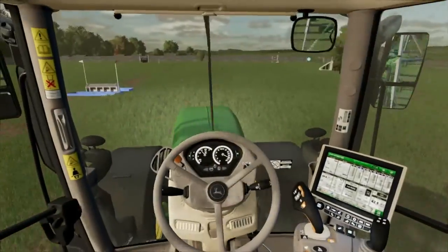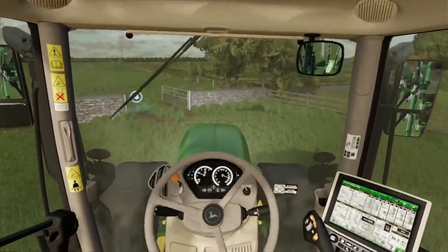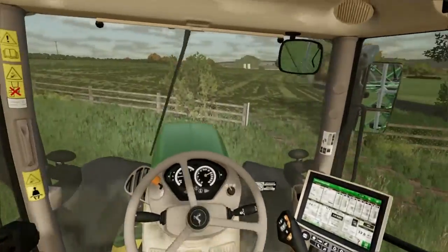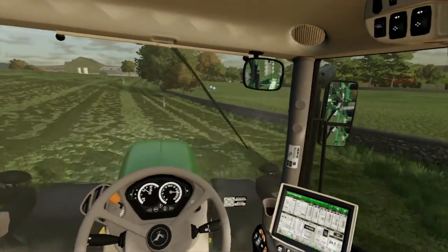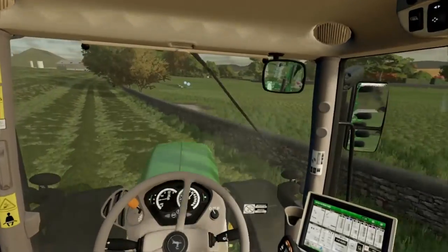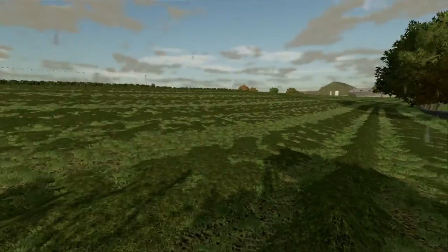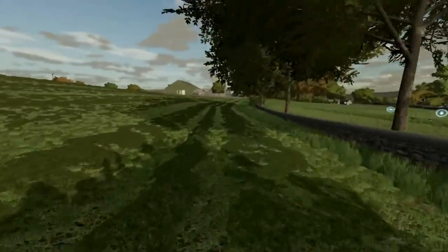I don't want to windrow it now, just because it will be wet, and I think it can go mucky. So we'll leave it right here. Oh, I'm a little cold. I forgot my coat, and I'm going short sleeves.